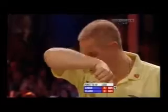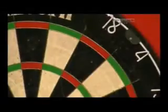Adrian, you require 36. With a 13-darter. Game shot in the seventh leg for Lewis. If you're sitting in an armchair. Eighth leg. Adrian to throw first. Game on.